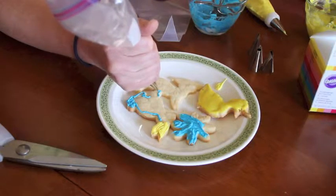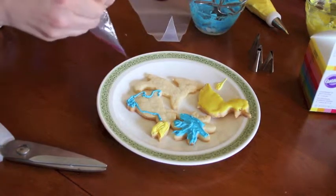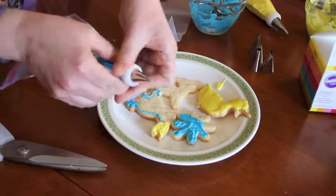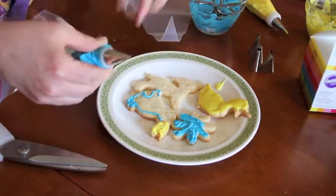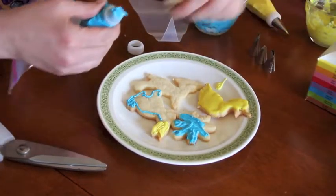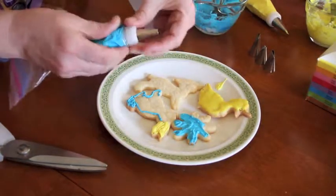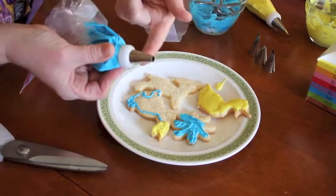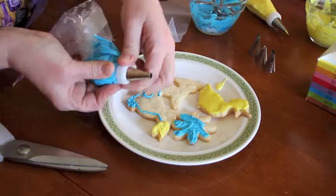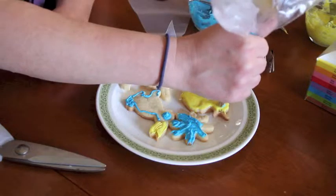Now the great thing about these couplers is you can change tips if you want. If you decide that you don't like this tip, you can take this off, just unscrew it, take this tip off. You want to have a plate nearby because there's icing inside of it, and you can stick another one on like that. You can also change colors. If you want, you could take this from another color, put it on here. Obviously your first two squirts of icing are going to be a different color. So you can just change the tip and then do a new little bit of icing.